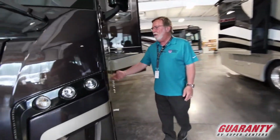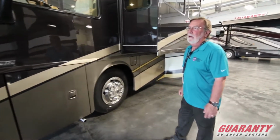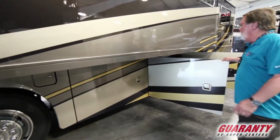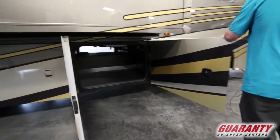We've got full body paint job. We've got an Onan 6 kilowatt diesel generator. Half a body slide here. Full pass through on the storage. Got centrally located dumps, fills over here.